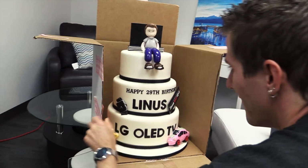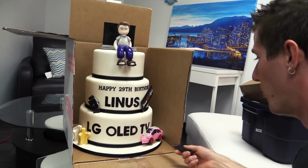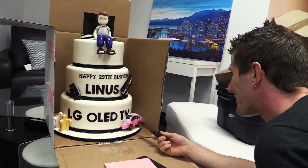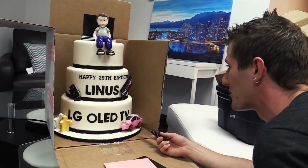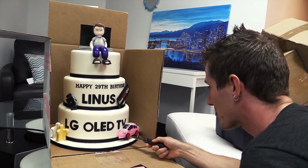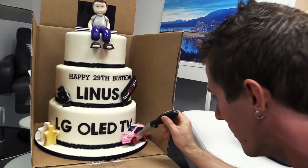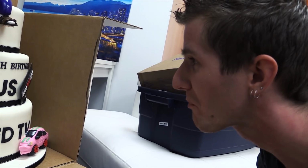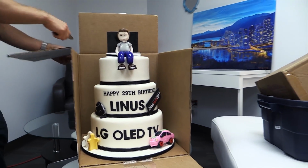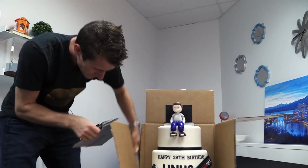Wow, that is something. Oh, no way. They've got the Lambo on here. So they've got the Linus Tech Tips logo. They've got the Lamborghini complete with orange rims. Wow, that is hard. I don't even know if that's edible. Look at this thing. That's definitely fondant, not the most delicious type of cake, but certainly the one that you can do stuff like this with, I guess.